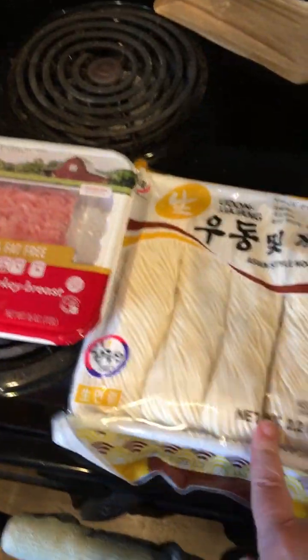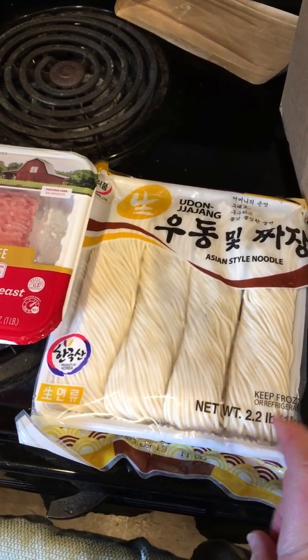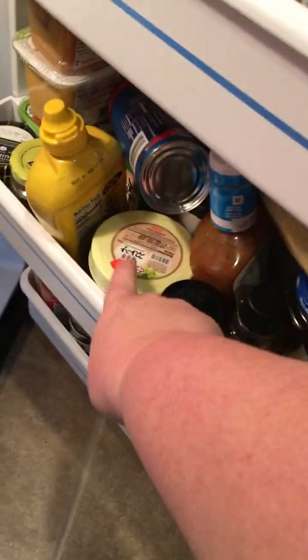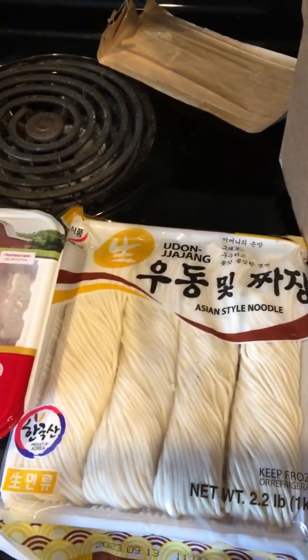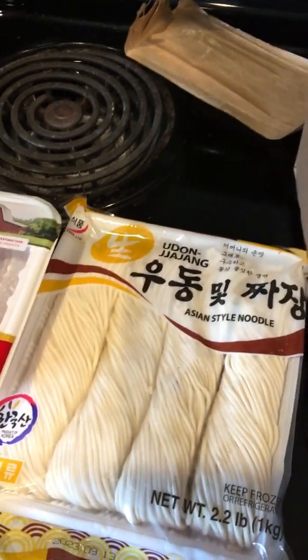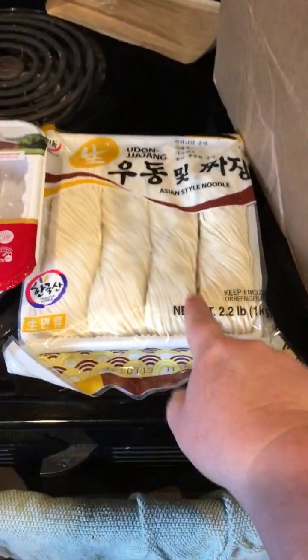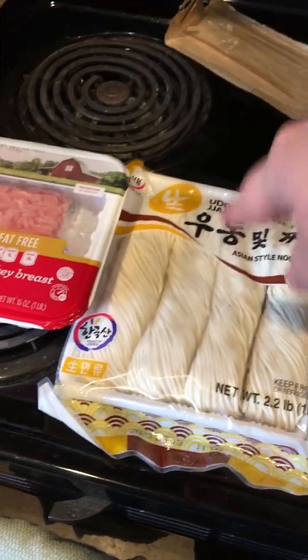We have some Korean potato noodles. I can make a Korean dish with that. I have the black bean sauce in here somewhere. It's right here. Or I can use it to make some kind of a nice light soup. Or not light, but a nice soup that'll make you feel like you're full kind of thing. Because when you put these noodles into a soup, it kind of makes it thicker because of the flour on it.